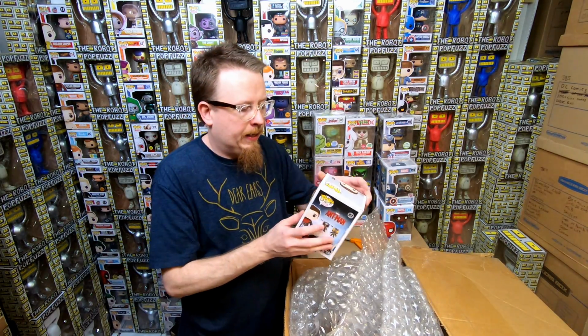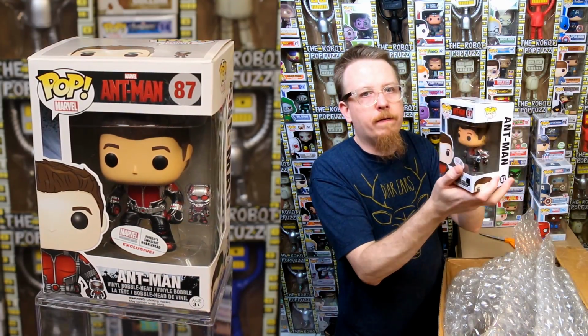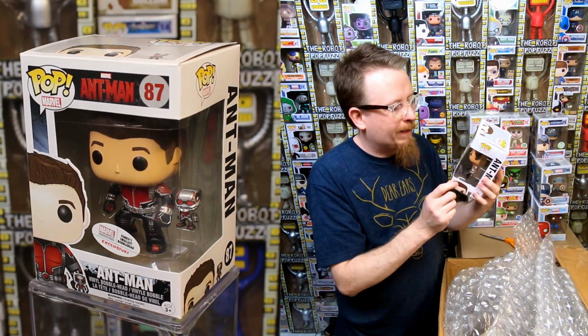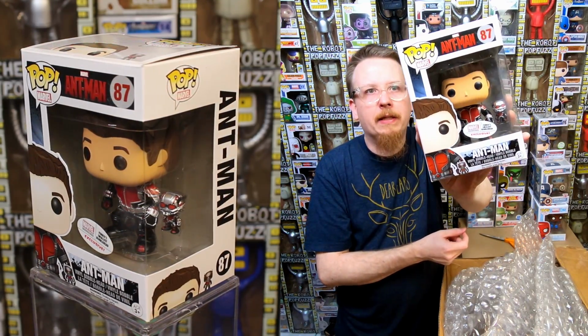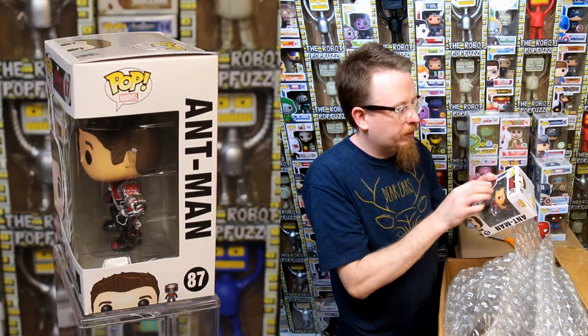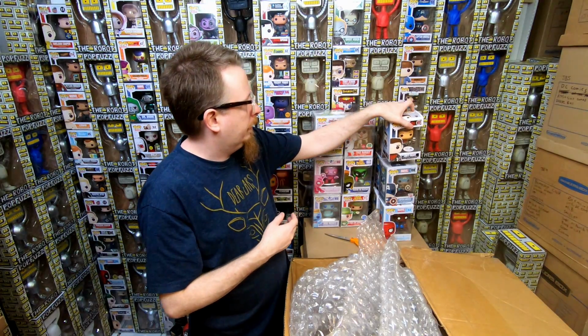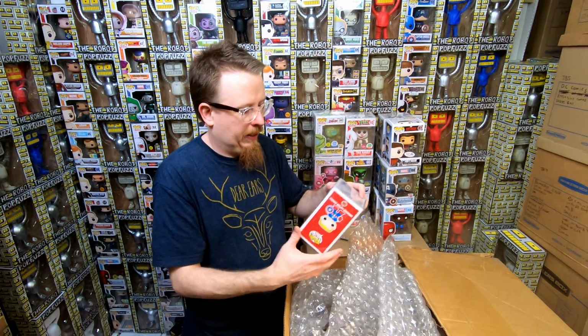Okay, from the Marvel Collector Corps, we have the Ant-Man with the mini version of him. This is also one of my all-time favorite Pops because I just love the little mini version of him in it. This is super cool. I do have this one though, so that one will be for sale. It's in pretty good shape. It has a couple fingerprints, but I think I can clean that up. Okay, that is awesome. Let's see what we got.